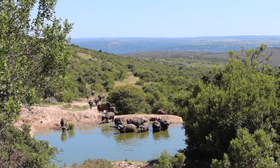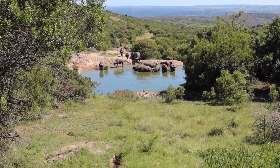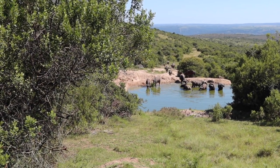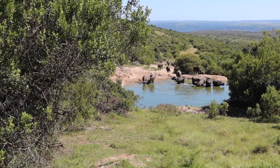Look at this whole herd of buffalo. These are our first buffalo that we have seen. They're amazing. Look how many there are, and they're right at the hotel just having a little dip. Oh, did he fall down a hole or spring out of one?